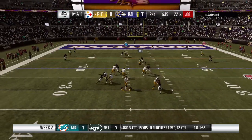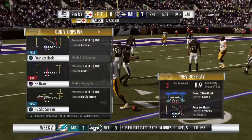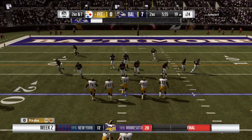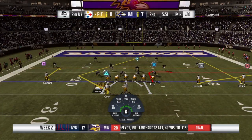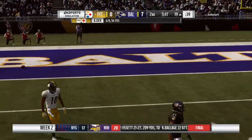On 1st and 10, Locke. Left side, it's Dorsett. And he'll be brought down inside the 20 at the 19. The completion good for 3, and it's 2nd down. When you see zone defense and you know you've got a drag route on as your primary call, you've got to be really careful as a passer about how far you let your guy go because he might wander into some tough coverage.